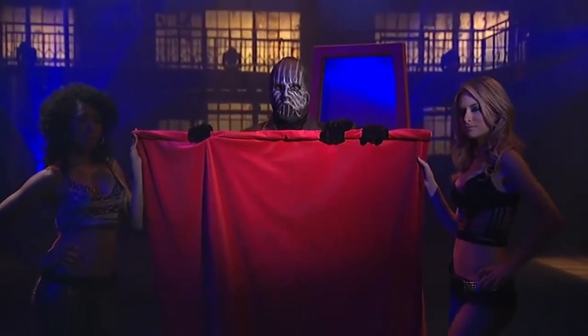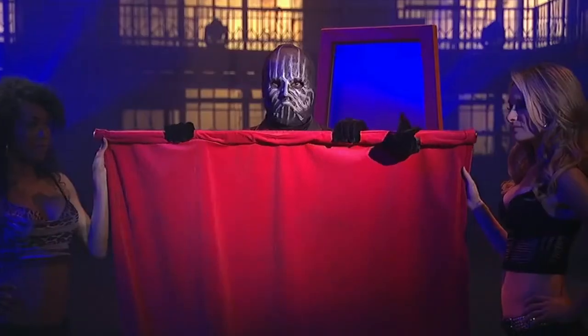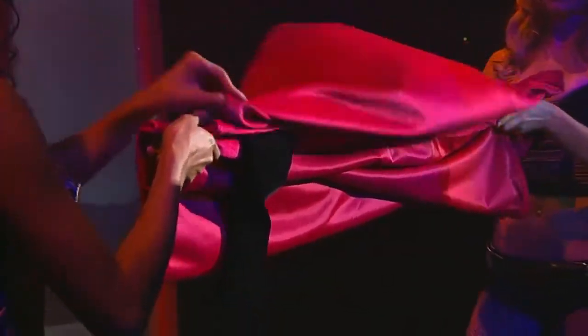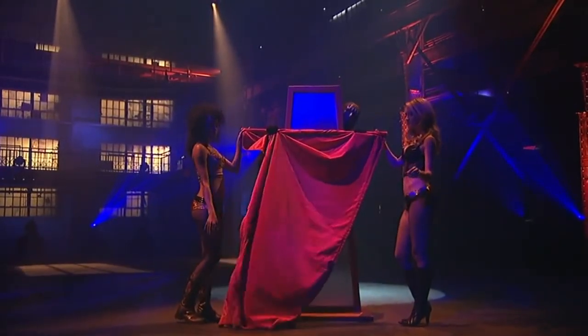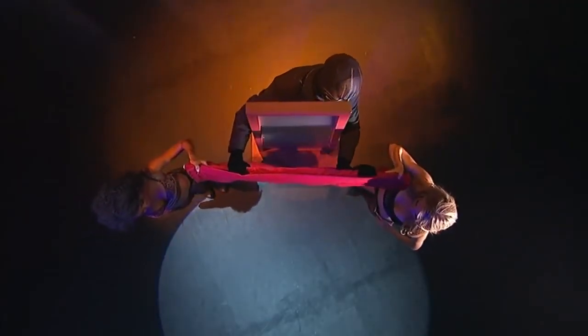Notice that it looks like there are 3 hands holding the sheet. The one on the end is fake. It's attached to a rod inside the top of the curtain. Backstage, the assistants have carefully folded the sheet so that the fake hand is hidden from view. From the front, we'll show you exactly where it's hidden. When they unfold the sheet, it looks like the magician is holding it with 2 hands. From above, you can see that he's merely holding the rod with his right hand.